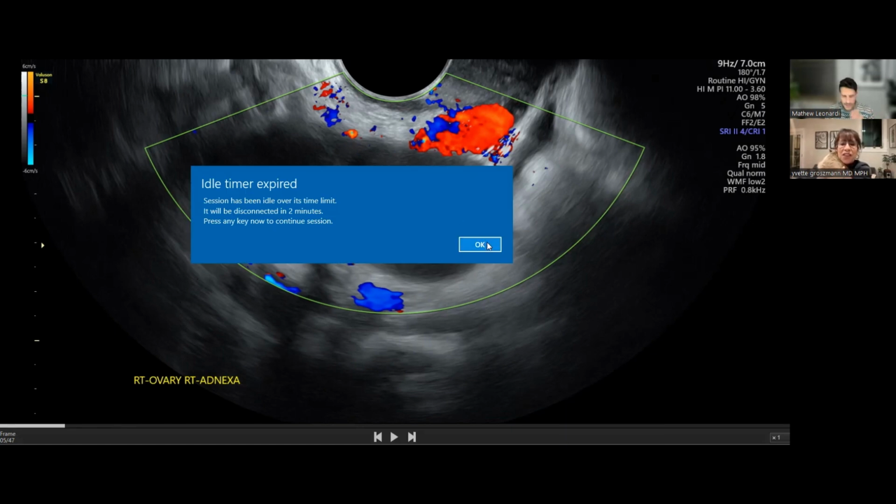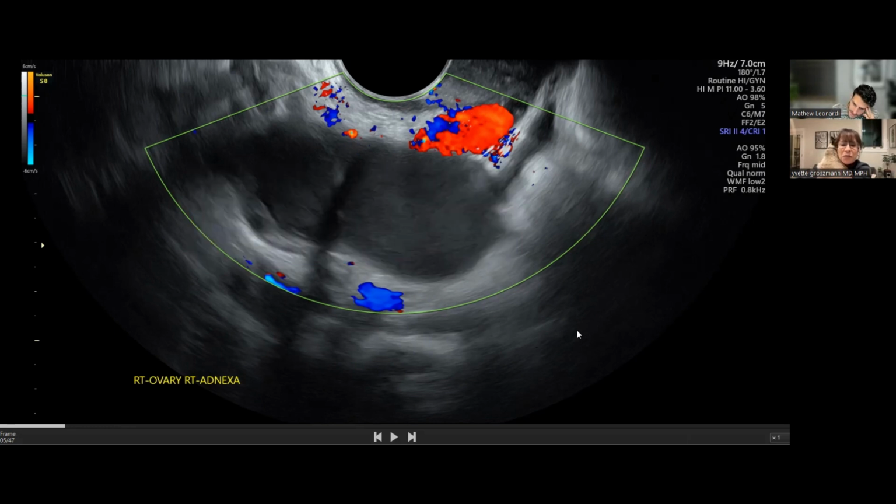What are all your little warning signs? I know, it's so annoying. Is it from the university? It's because I have Citrix open. I'm going to have to do a lot of post-processing editing on this one.